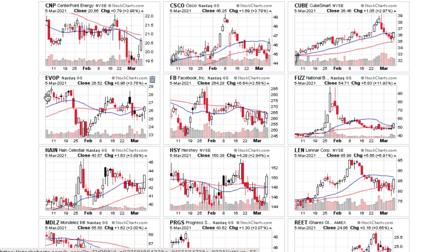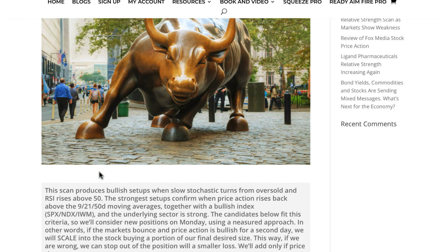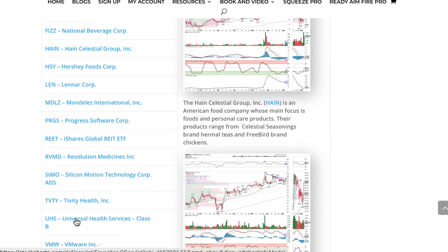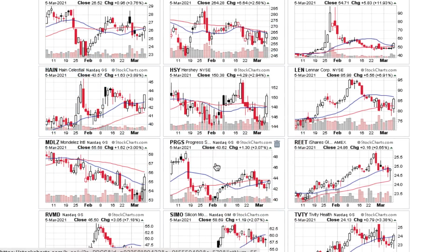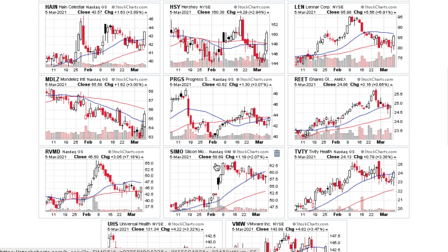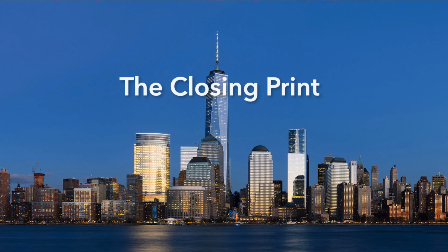I also ran a scan over the weekend and produced a blog post that you can check out. Has a listing of stocks. Just click on the links with all of these stocks showing the same criteria. Stochastics turning from oversold, MACD about to cross or crossing, RSI rising above 50, volume increasing, and looking for a follow through.